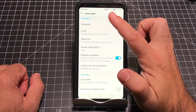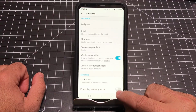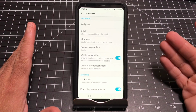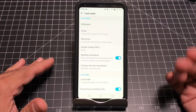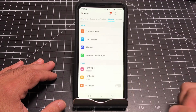Now still in this lock screen area, another thing that I like turning on is the power key locks instantly. I do this from a security perspective. I like making sure that when I lock my phone, or turn it off, that it is locked. So if you power it off, it will lock, and it will require your fingerprint to unlock it again. So that's another neat feature that you can turn on.